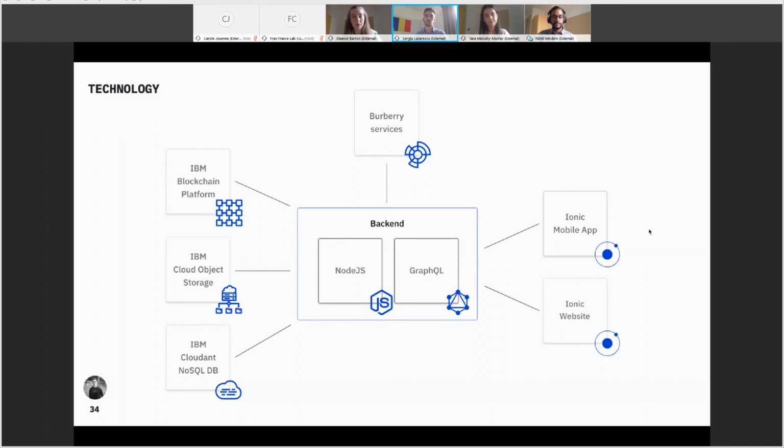And GraphQL is kind of the glue that helps move information from the backend to the front end as we need it. And on the left side, with all the services, we have the IBM blockchain platform, which Nikhil's talked to you about already, but we chose this mainly because it's very scalable for large applications. And IBM Cloud Object Storage holds all of our assets in the cloud, for example, the images in the stories. And for our database, we used IBM Cloudant.